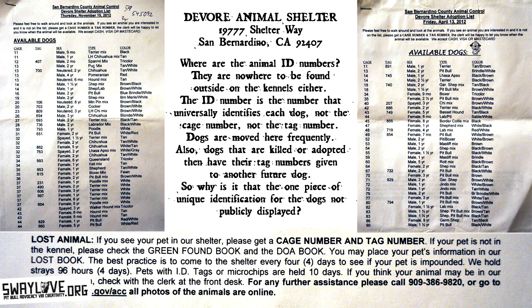At Devore, all kinds of dogs get moved. They get moved from cage to cage. And a secondary problem is if a dog has a tag number, when that dog is either adopted, rescued, or killed and moved out of the shelter system, that tag is then reused. It's given to another dog that comes in.